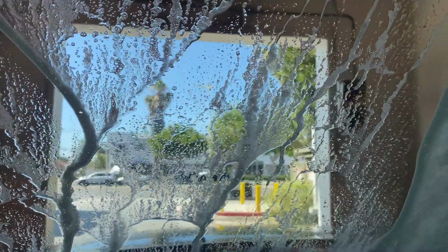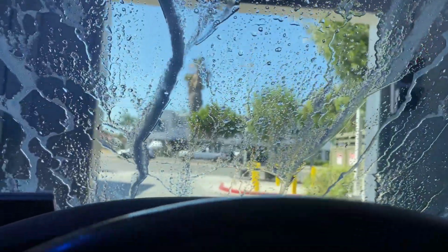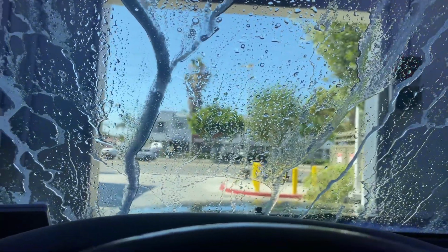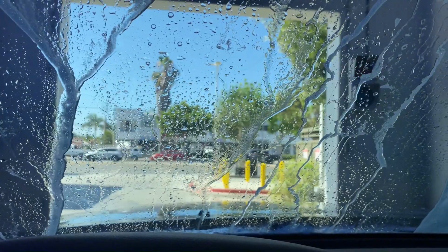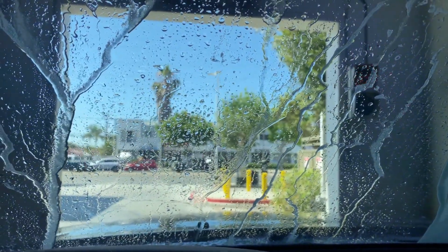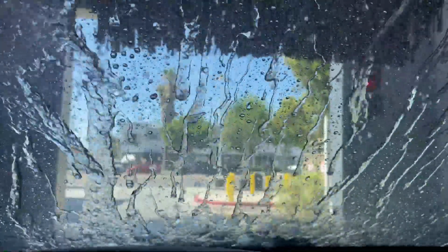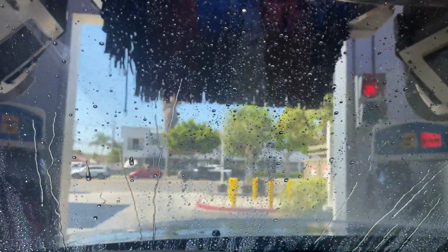So far, so good. I mean, I like the soap that comes out, and I like pretty much all the applications they're applying to the car, but I'm still not a big fan of the brushes smashing into the car. I mean, it's just a little too risky for me for customers. If someone has a loose antenna or a loose spoiler on the back of their car and it knocks it off, they're just going to complain and come to you.